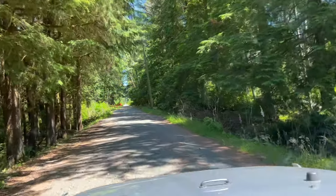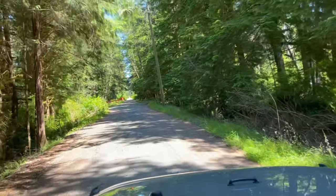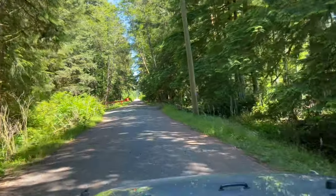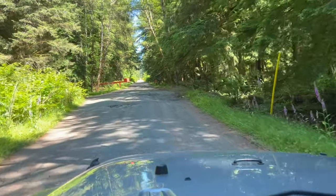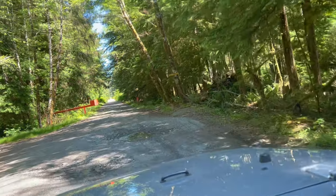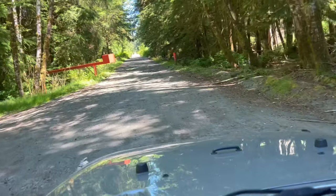Another road, just another innocuous kind of logging road, but this one looks like there's a gate, and if there's a gate, that means it can close. That's not good when you want to get out, but I'm still going to drive up there and take a look. And there's some massive potholes right here, so sorry folks.